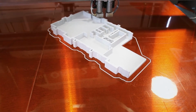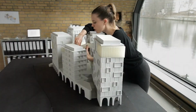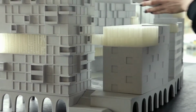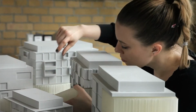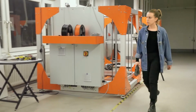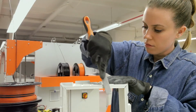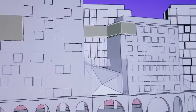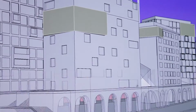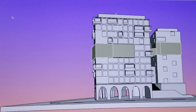We're really happy for Eckwerk to help us massively with printing the dream. The Eckwerk model is a great example to produce an architectural model in a very short amount of time with very low cost. It gives the architect the possibility to actually have a fully created model of his designs to show to his customers and clients.